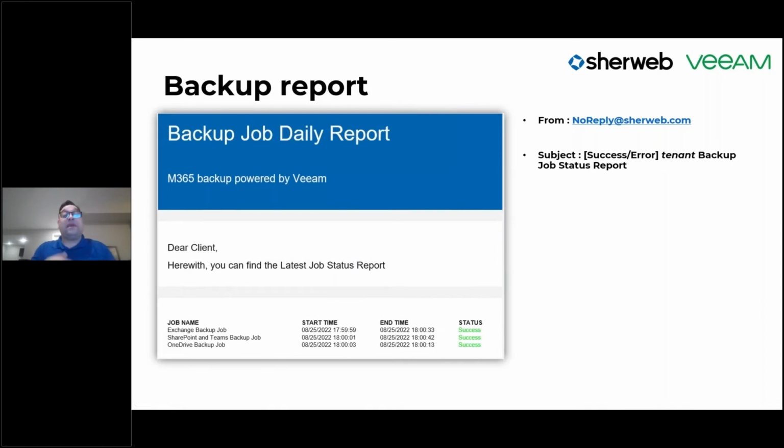And in this, there will be a daily job report or backup report for everything that was done: the status of the backups, the start time, the end time, the job name itself. You will see it's broken down by multiple components of M365, like Exchange, SharePoint, and OneDrive. Teams is also done in there as well. So you'll be able to see if all the backups were done properly, or if there was an error of some sort, you can contact our team to help follow up on that. Next, Roman.